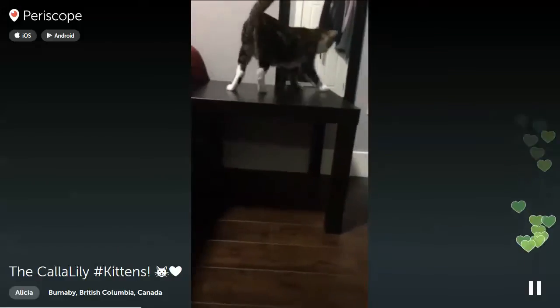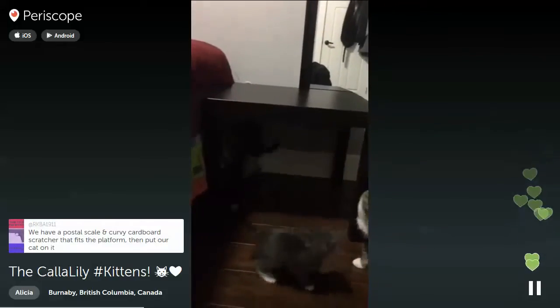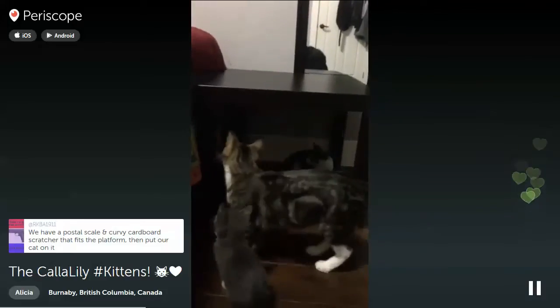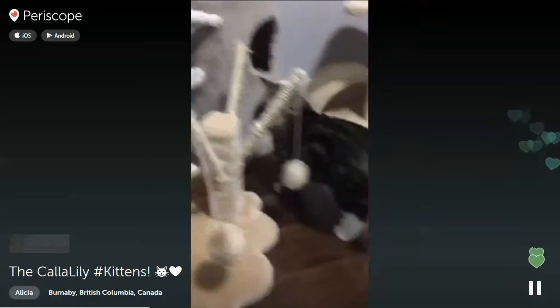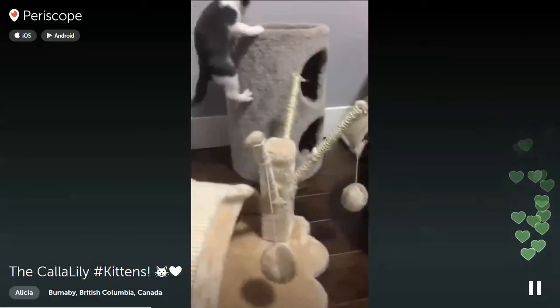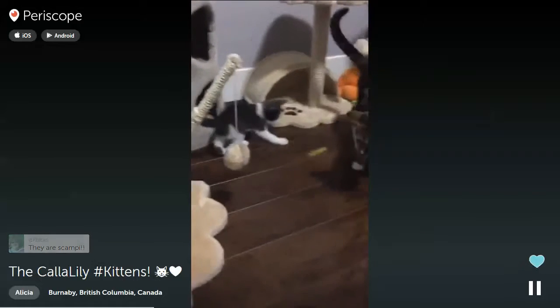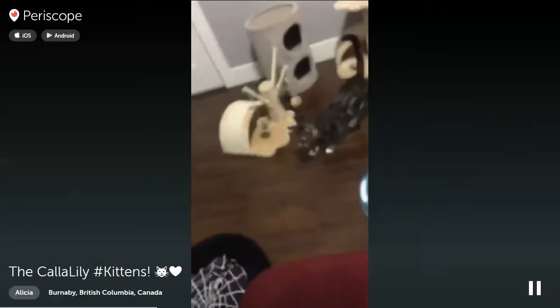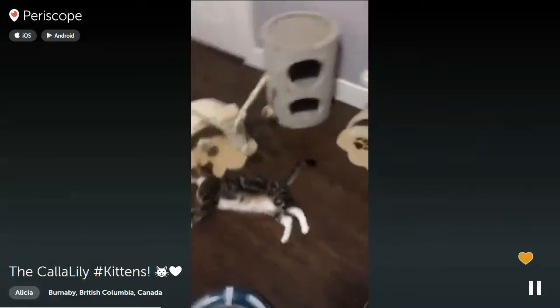What are you guys doing? Laying underneath the table. Oh, that's a good idea. What are you guys doing over there? They are little scamps, absolutely. What's Captain doing? Getting into trouble. Treasure's getting into trouble. What are you doing up there?